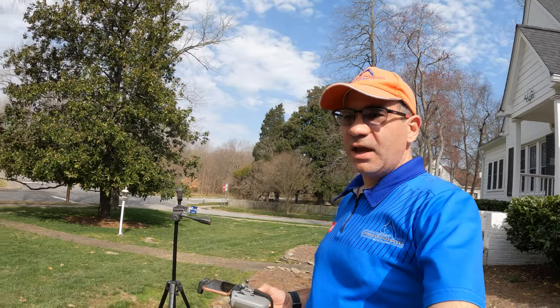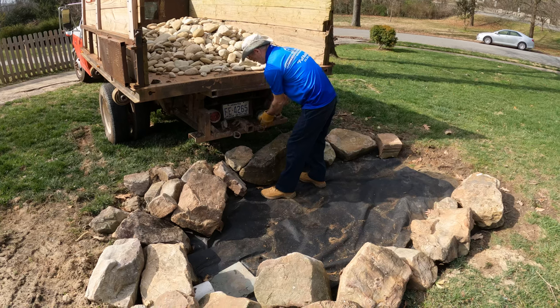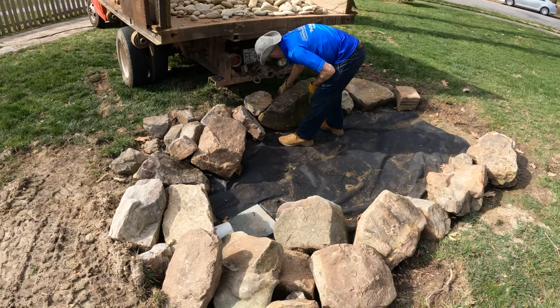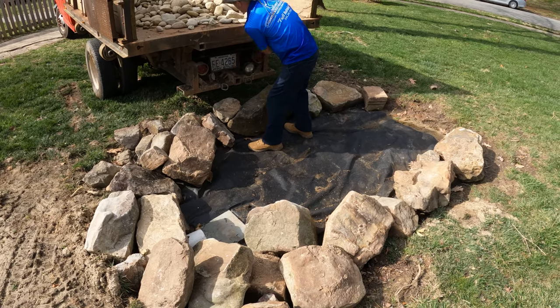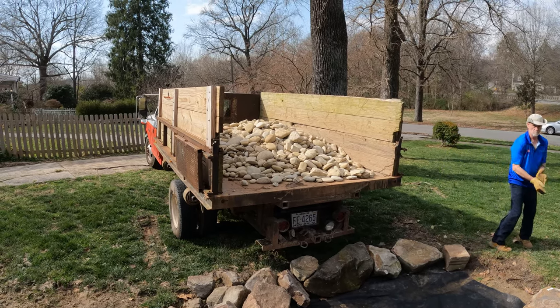We are back out here today. We've got a load of river rock, and we're just gonna fill this area in with river rock and try to make it look a little bit better. He had these large rocks on site and wanted to repurpose them, but there wasn't really much we could do with that, so we've got another load here. So that's what we're gonna do.